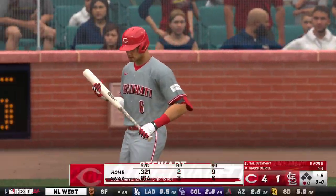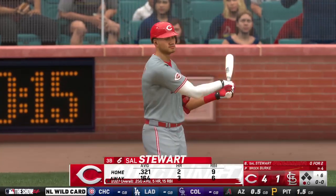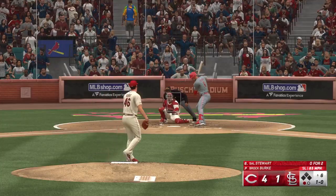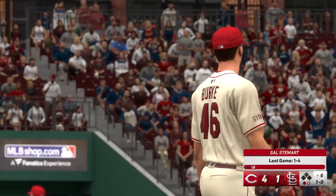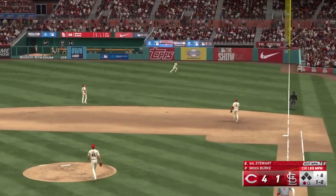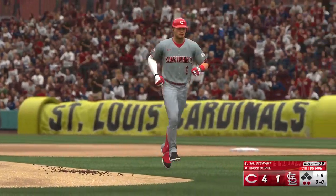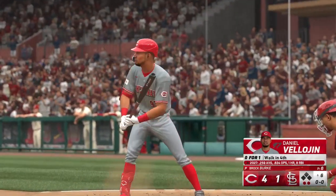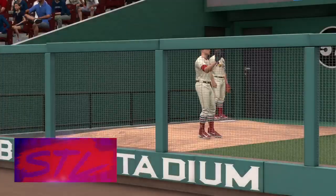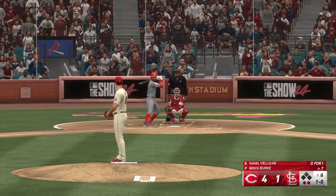The third baseman, number 6, Sal Stewart. That misses. Ball 1. That one hit to right. Nootbaar moves under it. Drops into the glove. And there's 2 down. Now batting, catcher, Daniel Vaohin. 2 outs, base is empty. In now for the Reds, Daniel Vaohin. First pitch just misses. Action in the St. Louis bullpen. Tim Meza, the veteran southpaw, is getting ready to come on if needed. Rajic, the right-hander, loosening up as well.